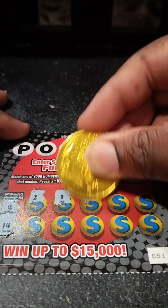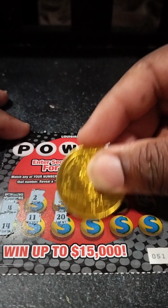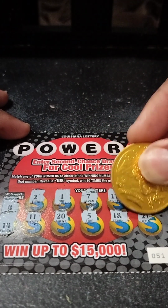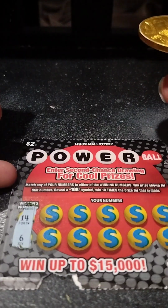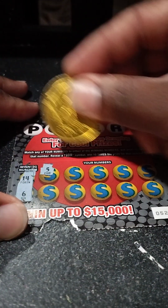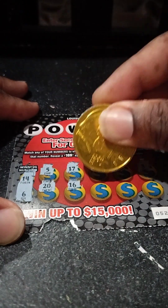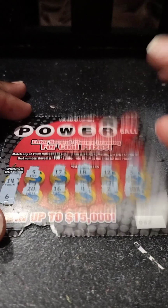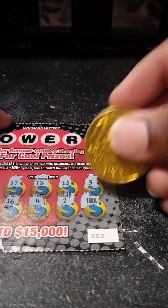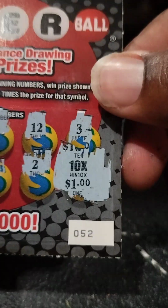51, deuce, 1, 7, 17, 13, 11, 20, 5, 18, 21, negative. 6 and 14, 5, 17, 18, 12, 3, 20, 16, 4, deuce. Oh, we got a 10X. Check that out. Let's see what we got. $10. 10X on that joint, man. Let's go. $10 on a $2 ticket.